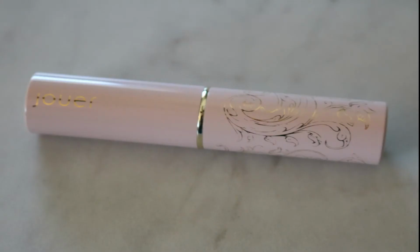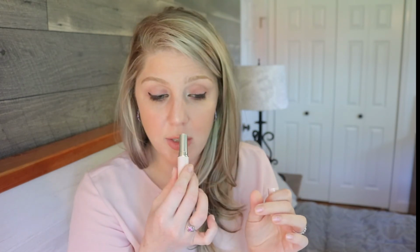And then they also come with the Essential Lip Enhancer, and it's a Shine Balm in the shade Champagne Kiss. So this is really pretty packaging. It's this light pink shade, has this beautiful gold detail on there with the Jouer name, and it's just this really pretty peachy, gorgeous lip balm shade. Has a little bit of some shimmer in it. It's just very moisturizing.